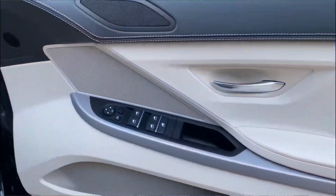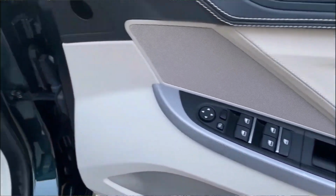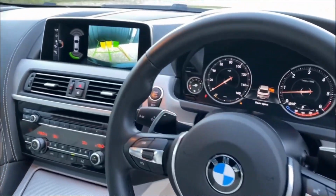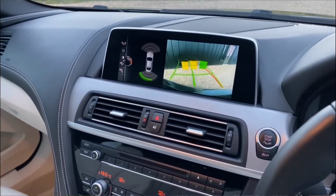It's a good time to buy the 640D because although prices have dropped, I can't see this car being a sub 5 grand car in the next few years. So if you buy one now for around £7,000, you can be assured to at least get your money back come time to sell.